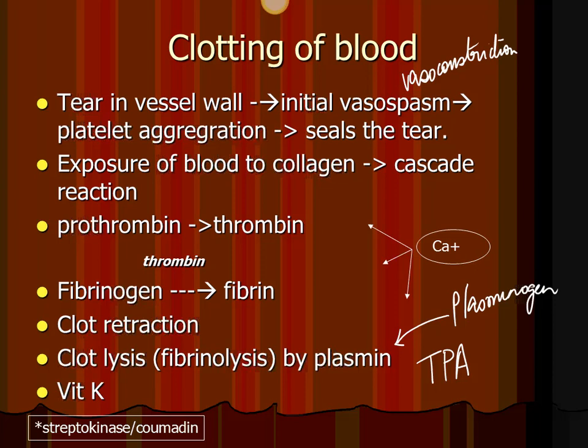Now, vitamin K is very important for clotting factors. So vitamin K in our body is used in the liver and it helps to form clotting factors. We make use of this knowledge by giving, in people who have the tendency to form clots, I already told you, one of the things you give them is aspirin.